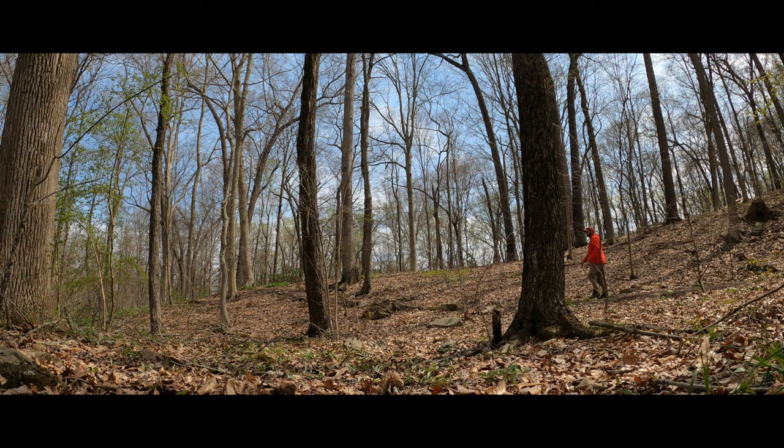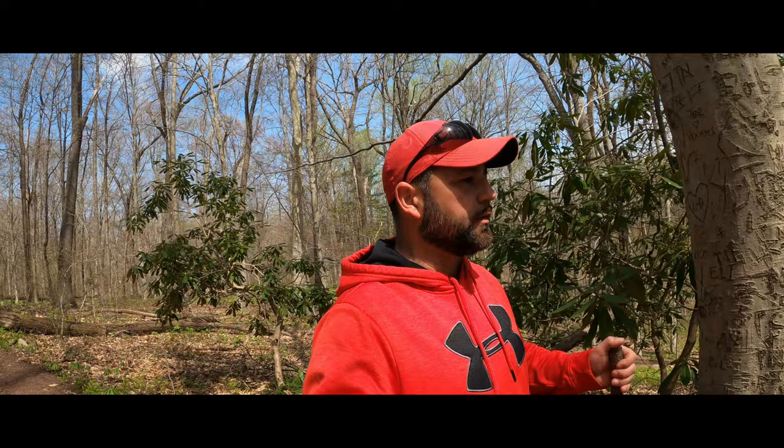We're into the back of the preserve now, and it's a lot quieter here. They call these trails difficult, but this is the easiest difficult trail I've ever been on. But it's a little quieter back here, a little more of like a wooded setting than a garden setting. But I just can't get over this place.